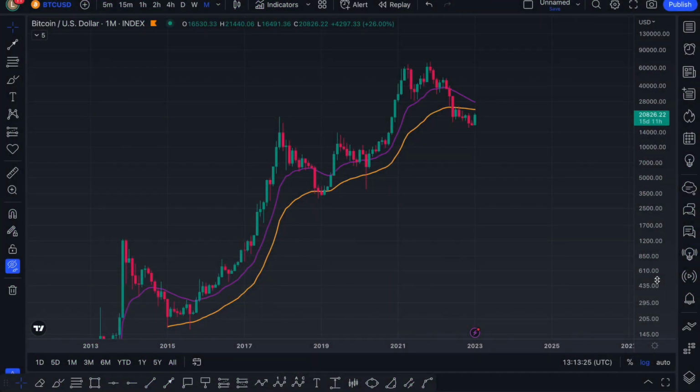We're looking at Bitcoin today on the monthly time frame at first, just to show you that we know Bitcoin's back in a bull market.